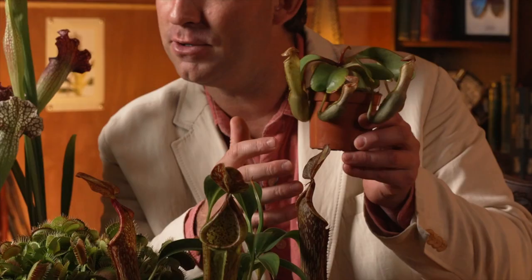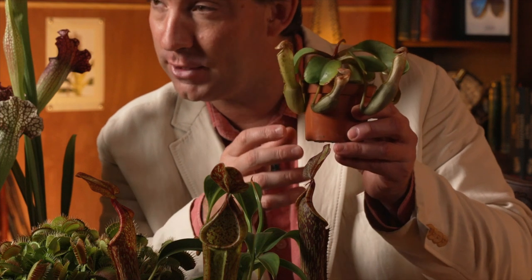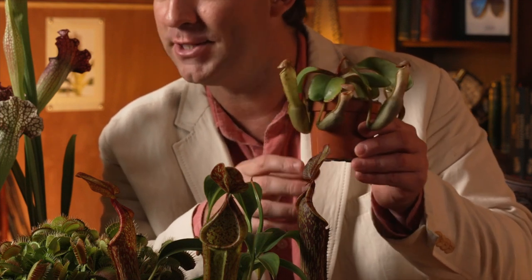Sadly, many of these Nepenthes and some of the other carnivorous plants are critically endangered in the wild. This one here is called Nepenthes clipiata, and it's practically extinct in its natural habitat. There's a collection called Ark of Life, of which this particular plant is one of them, to make sure it survives, at least in captivity, to hopefully reintroduce it one day into the wild.